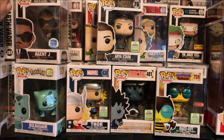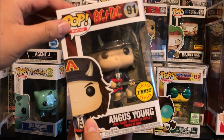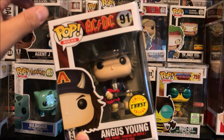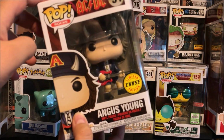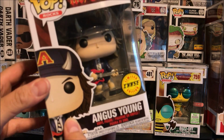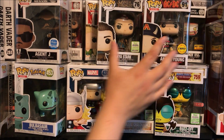Oh, gotta show you this. This was something I've been wanting to find for forever. The Angus Young Funko Pop Chase. What's so cool about this one is that he's got horns coming out of his hat, and also on the artwork, it actually has horns, versus the actual common, which doesn't have the horns on the hat. So I thought that was really cool that they actually switched up the artwork for the chase.